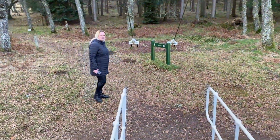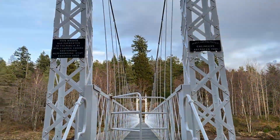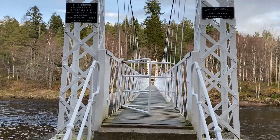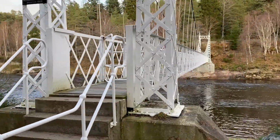This way. We've got some signs here. I think these are the same signs on the other side, just saying it's erected. The original bridge was erected in 1905. Obviously this is a reconstructed version of the bridge. So, yeah.